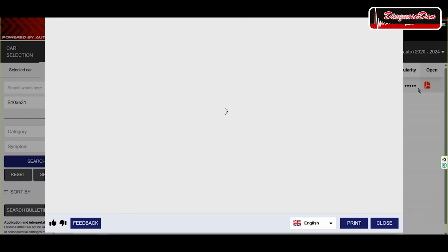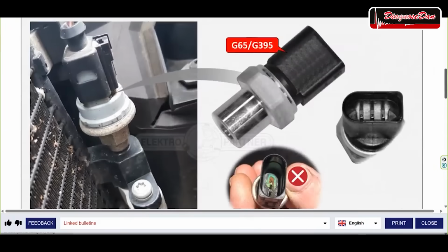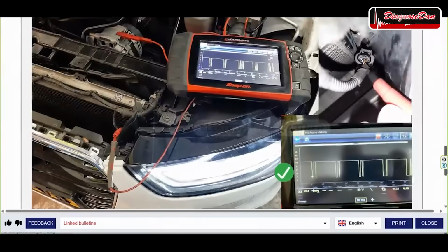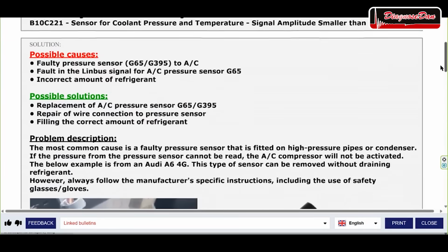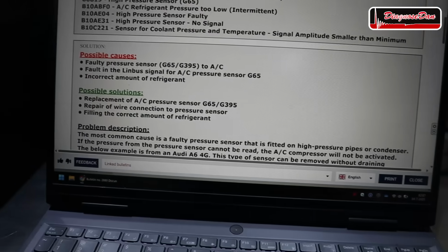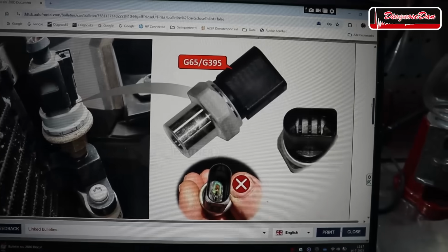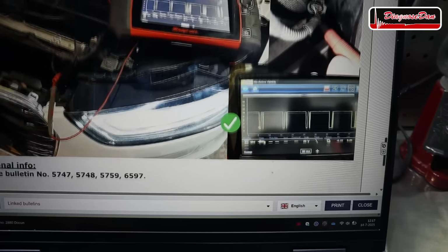Let's open that bulletin. And it tells us that the most likely cause for this fault code on this model is a faulty pressure sensor. Now, unfortunately, it can't be that because that has already been replaced on this vehicle, but it can also be a fault in the LIN bus signal or the incorrect amount of refrigerant. Now, it can't be that either because that has been checked. Now, it doesn't tell us to replace that sensor. It first tells us to do some checks. And that's exactly what we're going to do.